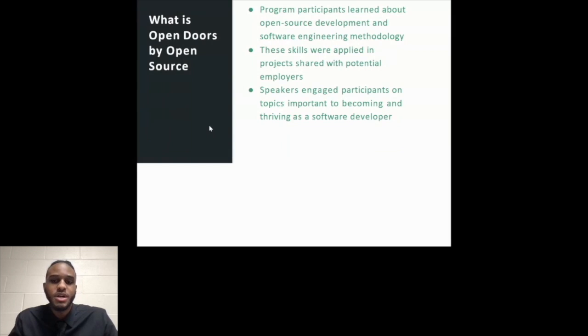In learning these, we also applied the skills in making projects, and those projects we could show to potential employers. And there were a lot of sessions where current industry professionals came and talked to the participants about any number of topics, whether that was technical interview prep or just daily life as a software engineer.